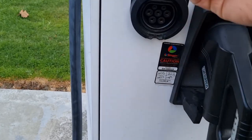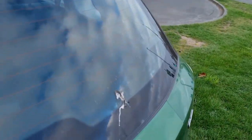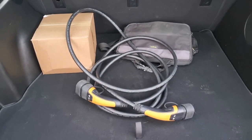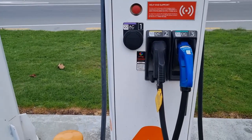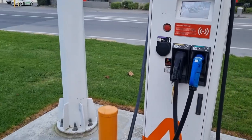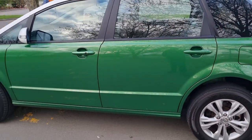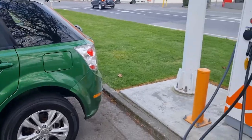It is 22 kilowatt. You require your own cable, which we do have one of in the back of the car. That cable there, we're not going to use it now because we're obviously range testing, but that charger means that basically you can get about 100 kilometers of charge per hour. With that you can, with a couple of hours break, relatively easily drive to Dunedin from Christchurch.